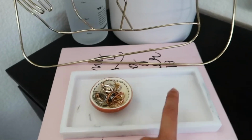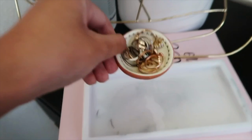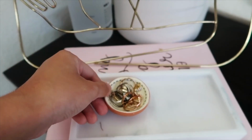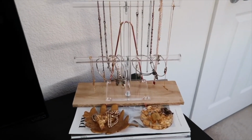Basically, I just want to put any gold jewelry over here, but as of right now I just have these rings, and it's in this little bowl that I got from Francesca's. So that is the left side of my TV, and on the right side I also have some jewelry.